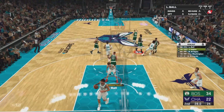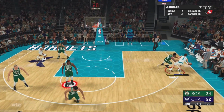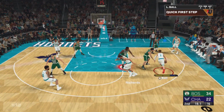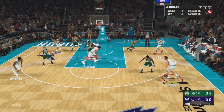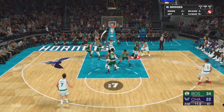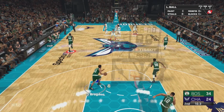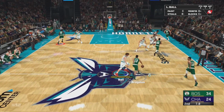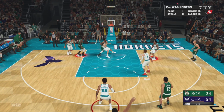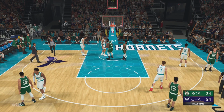There's the rebound and the shot is good. Finally. Here's Ingles. Richards to LaMelo. Ingles to Bridges. Who gets the bucket? Come on. You can't tell me that's not a beautiful shot. Williams, no good. Drummond the rebound, also no good.